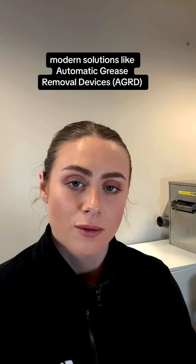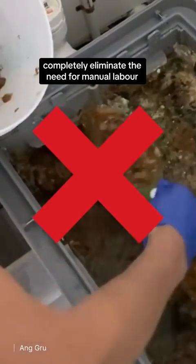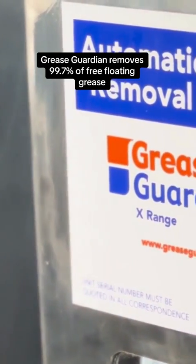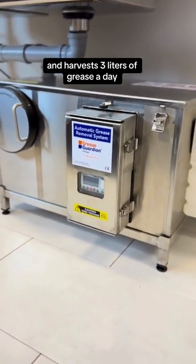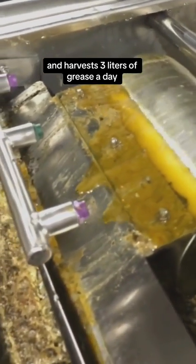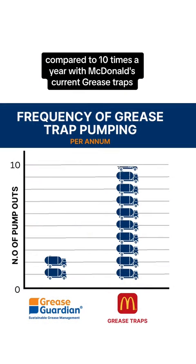Modern solutions like automatic grease removal devices completely eliminate the need for manual labour. Grease Guardian removes 99.7% of free-floating grease and harvests 3 litres of grease a day. The devices only need pumped out twice a year, compared to 10 times a year with McDonald's current grease traps.